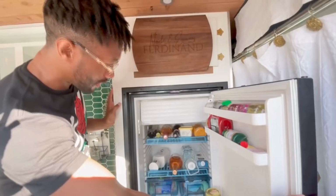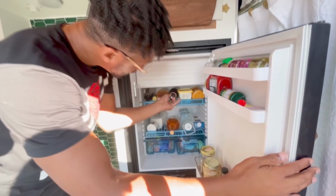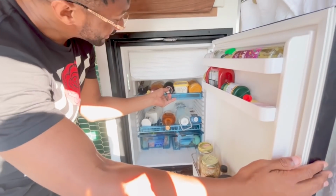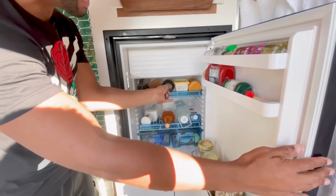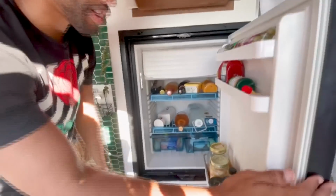Welcome to the refrigerator, all right? You know, you gotta have the champagne, and not just any champagne. You gotta have the top of the line, all right? Just check out that label right there real quick, okay? And then of course you gotta have your water.